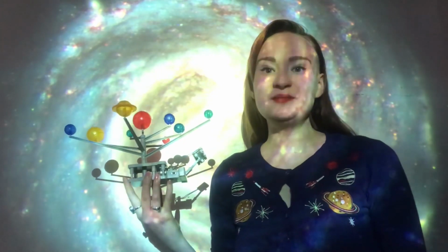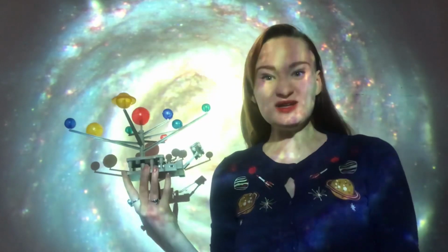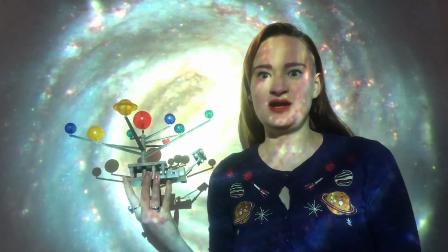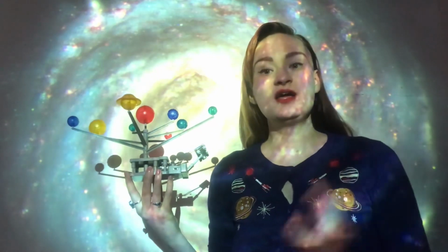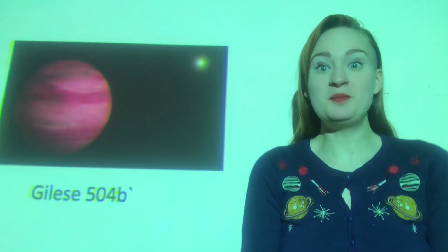Now, there are an estimated 44 billion Earth-sized exoplanets in our Milky Way galaxy alone. And when we think that there are trillions of other galaxies out there, there are a lot of other planets out there. So many that our brains can barely handle thinking about them all. To get us started, I'm going to show you some of my favorite exoplanets that we have found so far. The first planet we're going to look at is Jacques 504b, the pink planet.